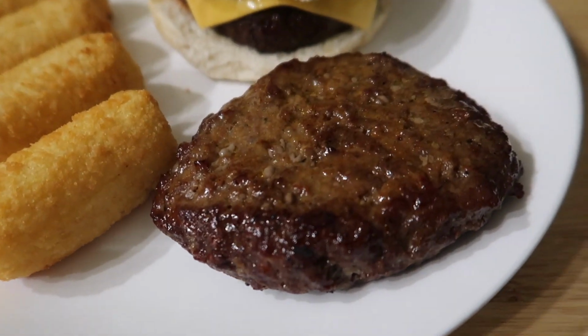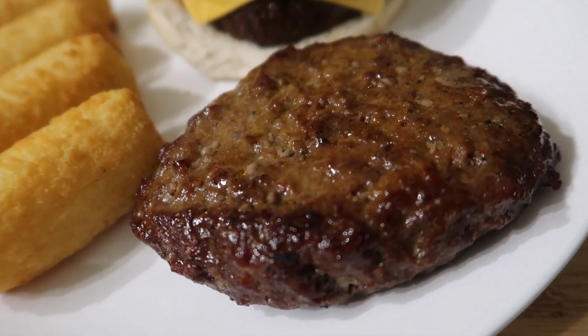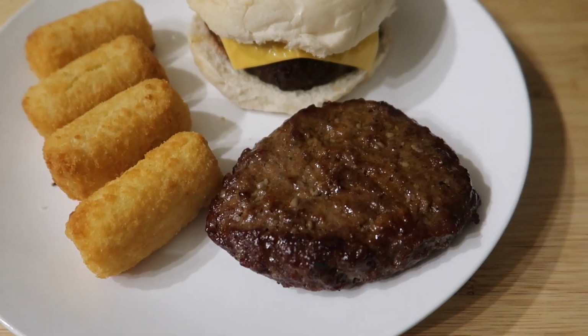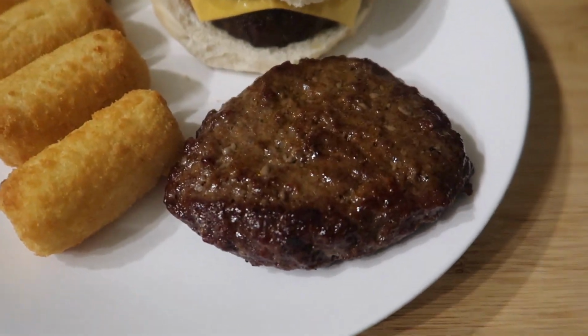So for tonight's dinner, I have done the boys some Muscle Food peri peri hash steak burgers. So they're grass-fed beef steak burgers. They haven't shrunk at all. They were massive when they came out to be cooked, and they're still huge now.